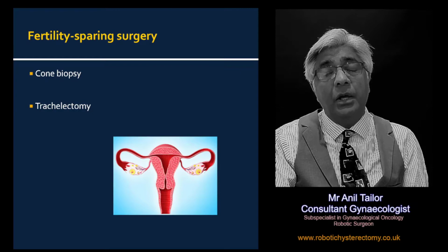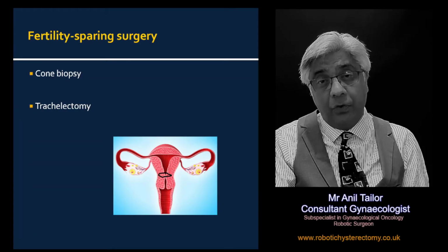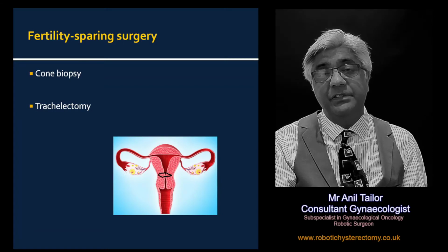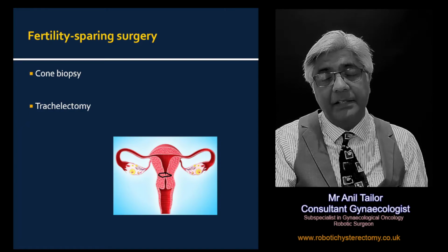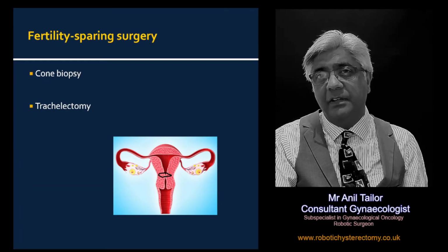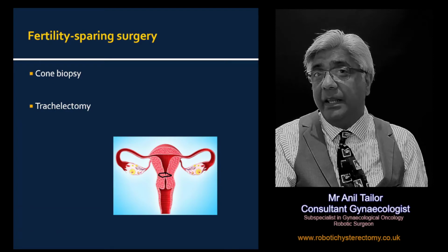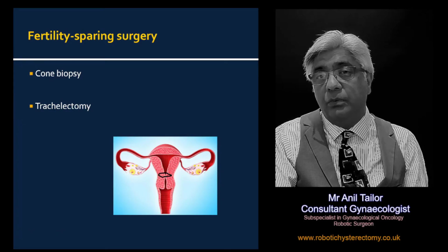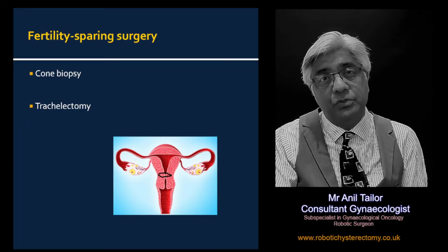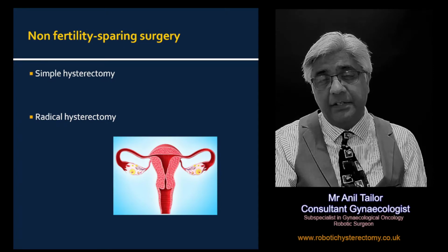But what we would need to do is to put a permanent suture at the bottom end of the womb, and any future babies would have to be delivered by cesarean section. And so that is a trachelectomy. Now, not everybody is eligible to have a trachelectomy, so there are various features of a person's cancer that will determine whether a trachelectomy is a safe option. So again, they have to be relatively small cancers where the suspicion of any spread to the lymph glands is not high. So that is fertility sparing surgery.